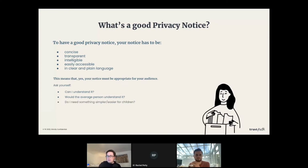And then another thing to ask yourself is, do I need something simpler, easier? So for example, for children, some examples of this might be, like I said, previous notices that use cartoons or are a much shorter and simpler version for children, because we're working with children. They have to understand what we're doing with their data. How do we make that simple? So cartoons, videos, those kind of things. Could we make something simpler that is easier to understand without compromising on being transparent? And that's the balance that you have to strike. So those are some examples of questions you can ask.